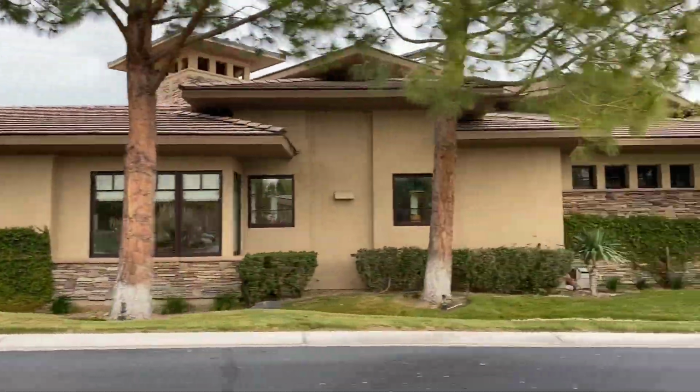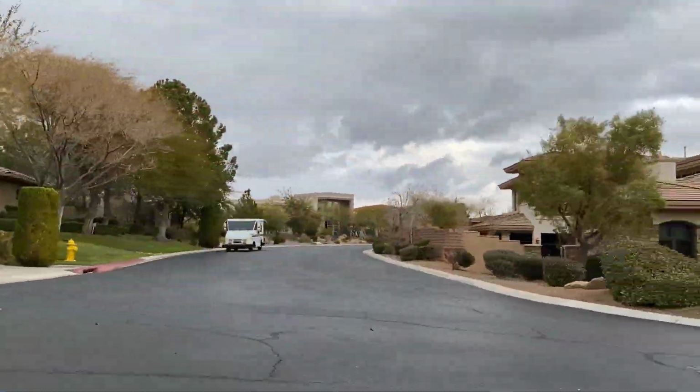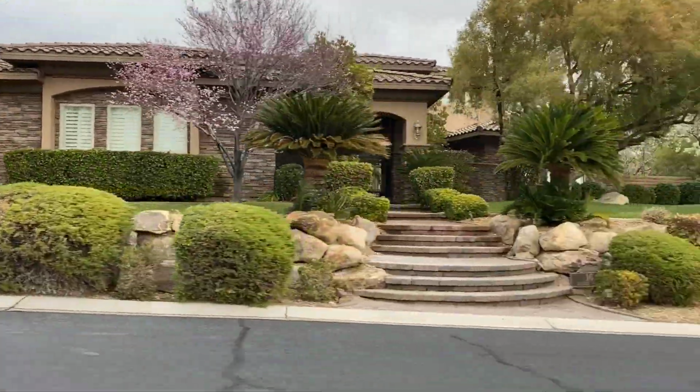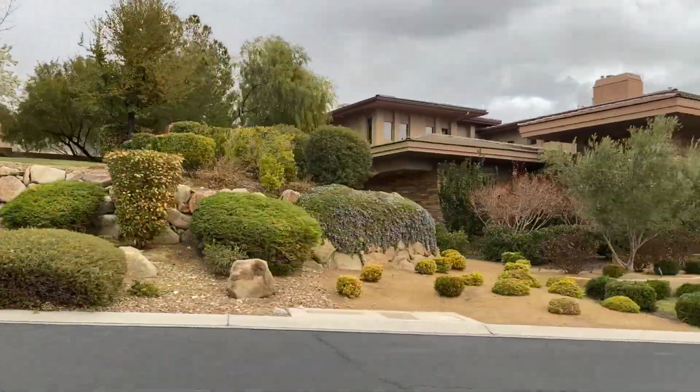Oh my God. One of the best quality finishes and custom built everything. Look at this. This is awesome. This is a true master suite. Welcome to your dream home.